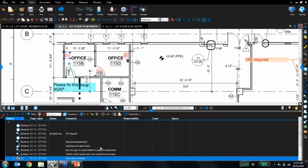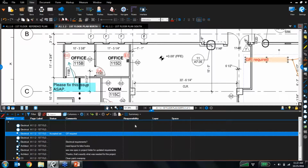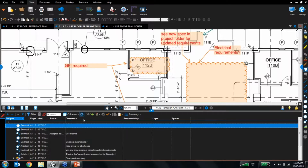Now one of the final things that you probably noticed here with these columns, I've got a variety of built-in columns in the software. I also have a little custom column here for responsibility, and I can just type in someone's name to take care of this project.